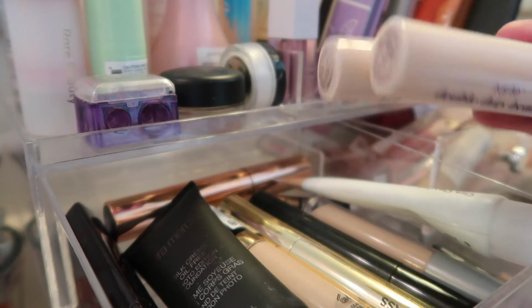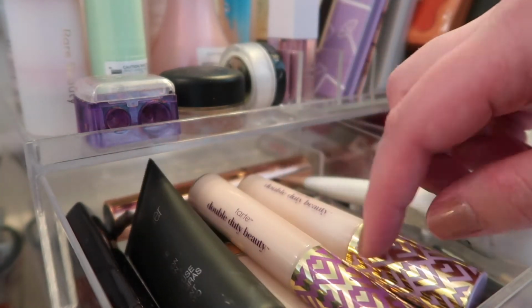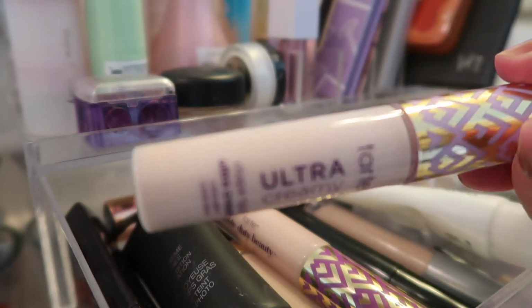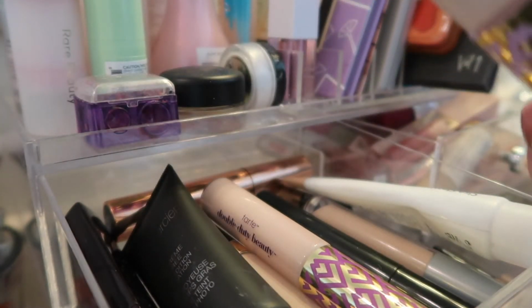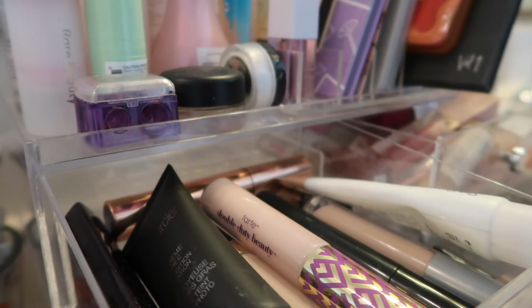So this drawer I'm pretty happy with. There's just the creamy Shape Tape that I don't love. Actually, I think I'm going to declutter this. I'm just going to send it to my sister because I don't like it, so there's no point in me keeping it.